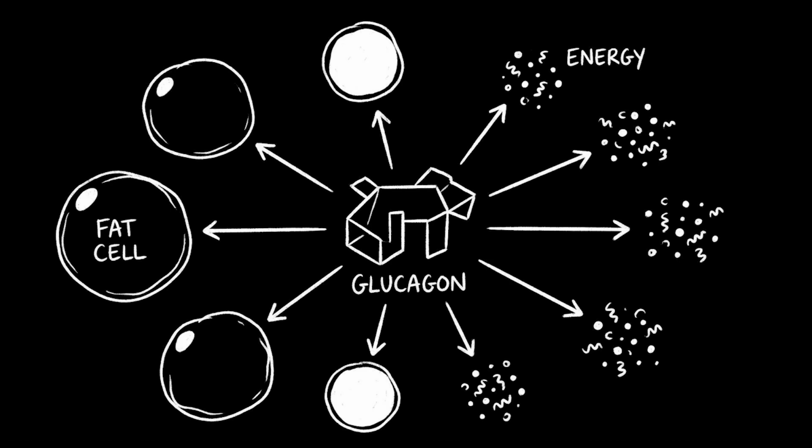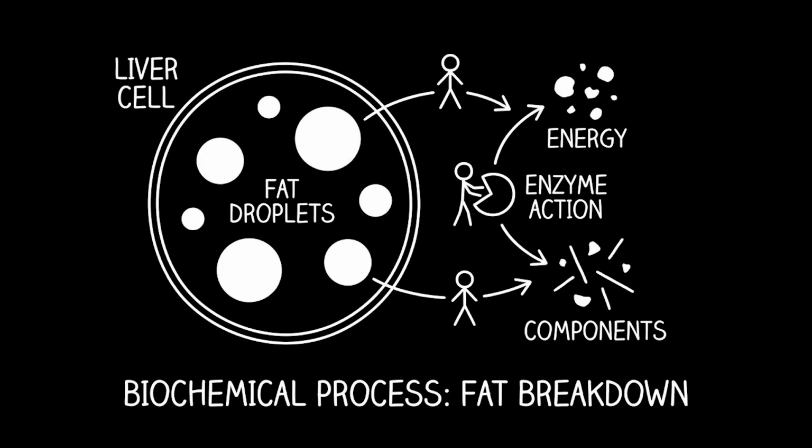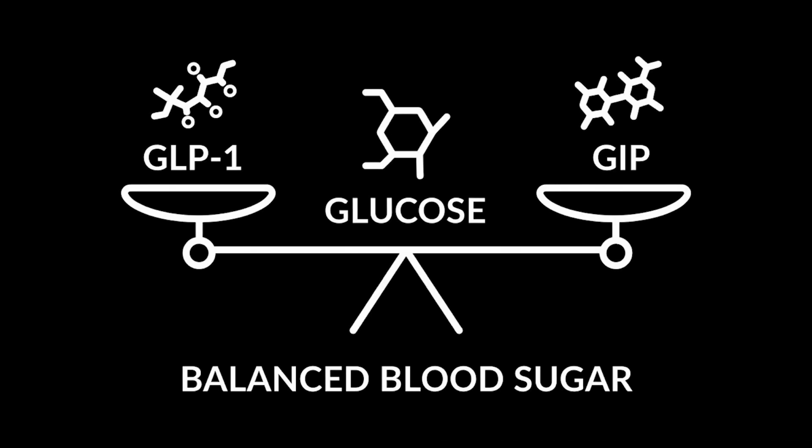Glucagon plays a different role entirely. When elevated alongside the other 2, glucagon shifts into fat-burning mode, increasing resting energy expenditure and breaking down stored fat, particularly in the liver, without causing dangerous blood sugar swings because GLP-1 and GIP are keeping that balanced.